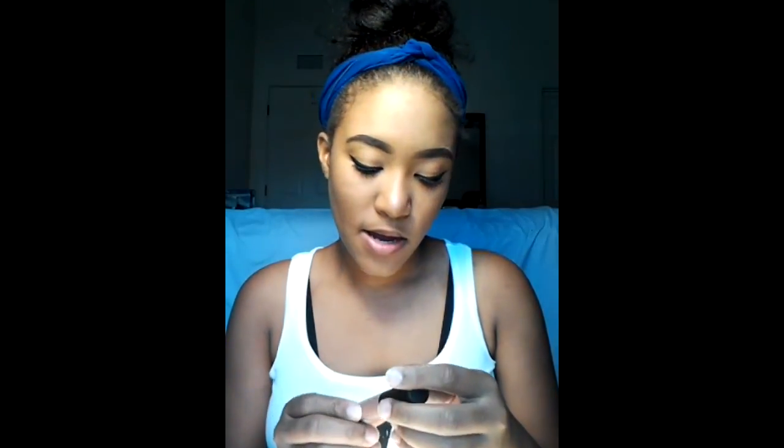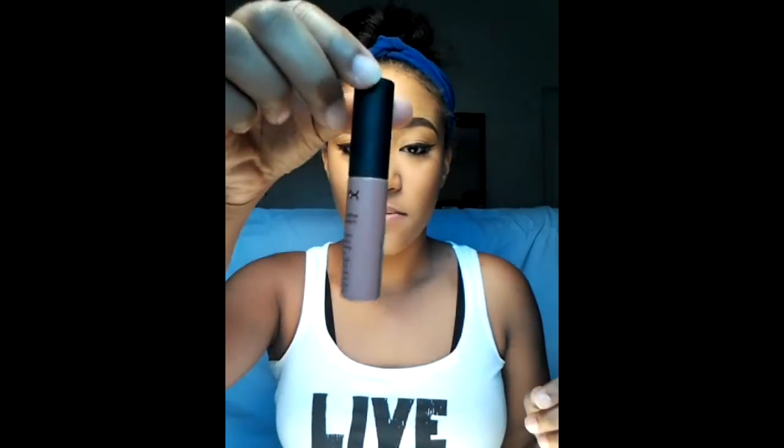Now to finish the look, I'm just going to blot my lips and use my soft matte lip cream, and this is called London. Just going to apply some of that on my lips. Absolutely love this, by the way. This is the color of it. And I'm just going to dab some in the center of my lips. Like that. And I'm pretty much done with my face.